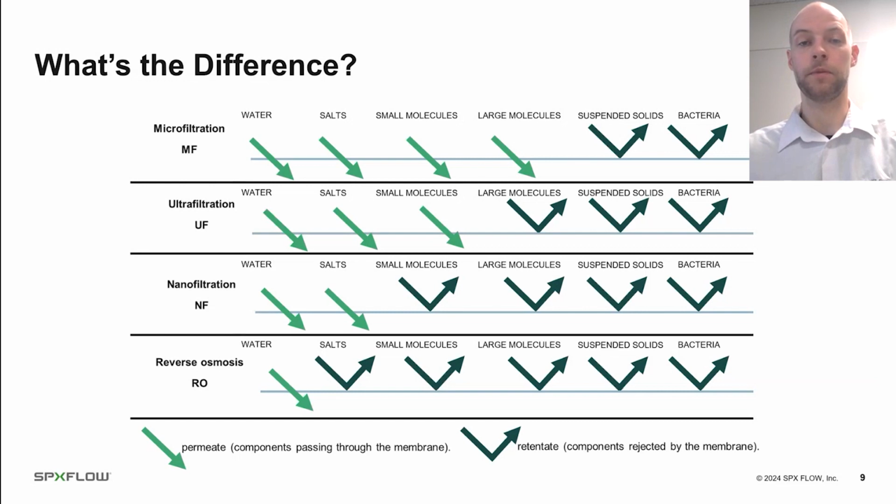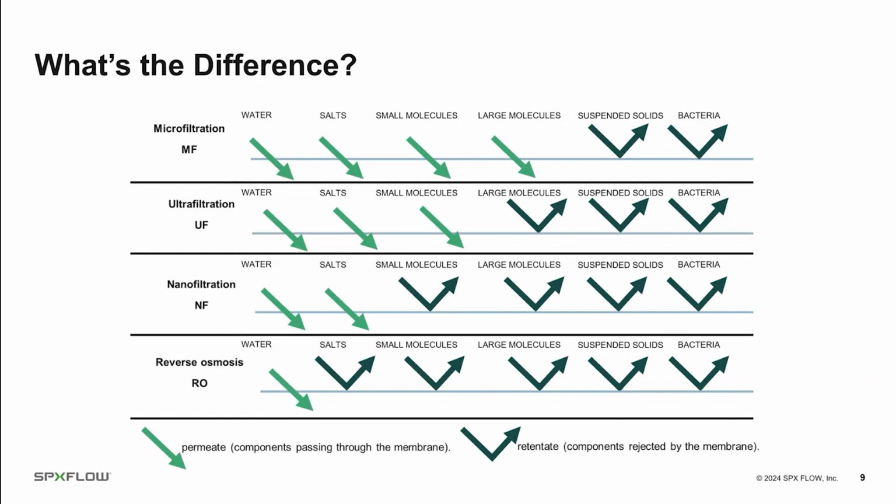Ultrafiltration is a little tighter. That means we are retaining large molecules. Nanofiltration is the second tightest membrane, so to speak, so you'll also retain small molecules. And reverse osmosis is technically a membrane that is impermeable to anything but water.